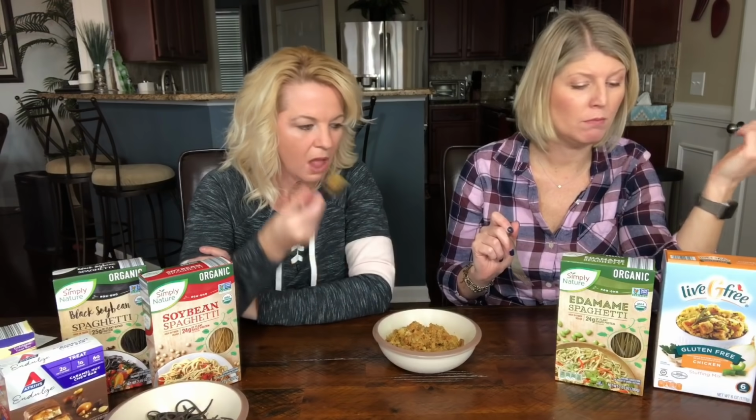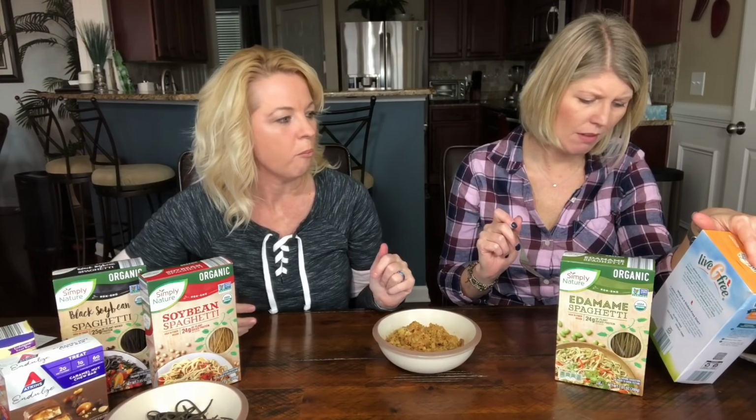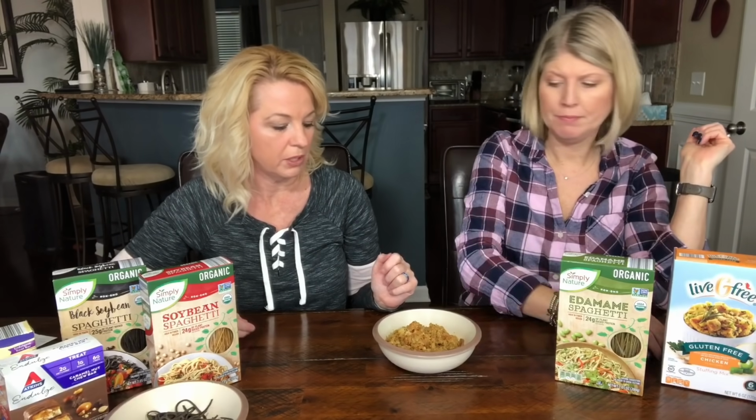Very flavorful. I think gluten-free just gets a bad rap, because we automatically think, ugh, no taste. But this is really good. Yeah, I like that.